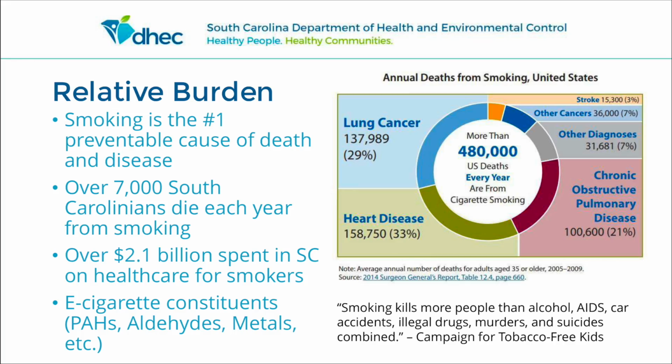In South Carolina, we have over 7,000 people that die per year from smoking. And that doesn't include secondhand smoke exposure or cigarette-caused fires. The economic toll of smoking in South Carolina is over $2.1 billion for healthcare-related costs to treat smoking. So these are significant public health, epidemic, and disaster-relevant type metrics that we should never forget when it comes to the scourge of smoking on our society.